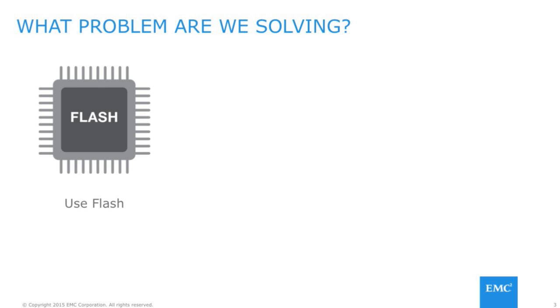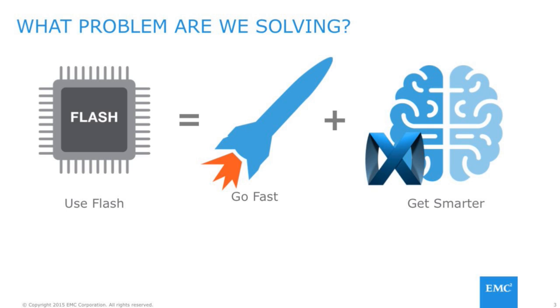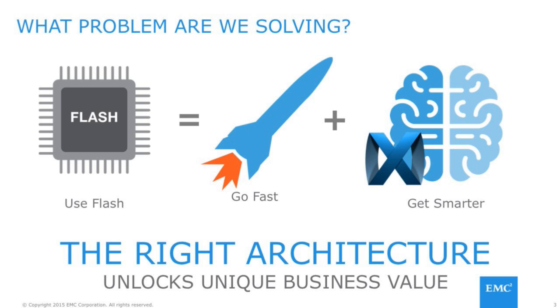So when flash first came to the market, the first thought for many vendors, and I think it's logical, was that we can go a lot faster now. It's a great media. You can get a whole lot of IOPS, you can reduce the latency, and we can go faster. Well, that's true, but you can do a whole lot more with flash. It fundamentally opens up new possibilities in thinking about storage and what you can and cannot do with it. So when XtremIO looked at it, we thought, yeah, let's go fast, but let's see if we can get smarter about how storage serves the fundamentally different workloads of today's new normal. Put together, it will unlock some unique business value and give companies competitive advantage in whatever endeavor they set out to do.